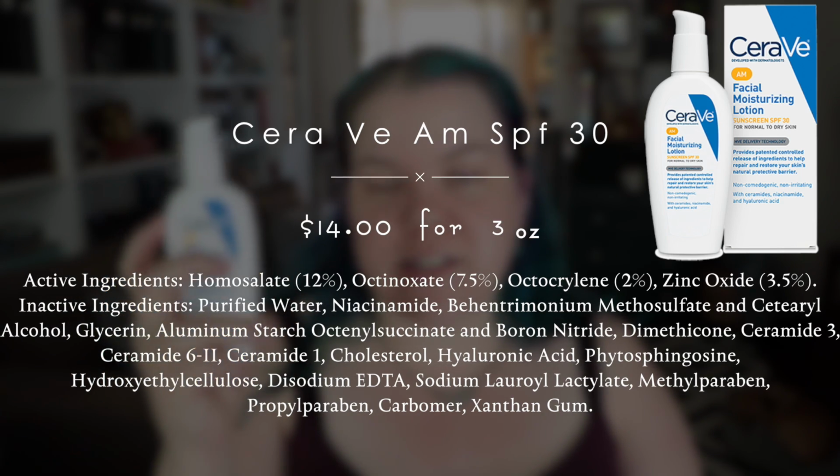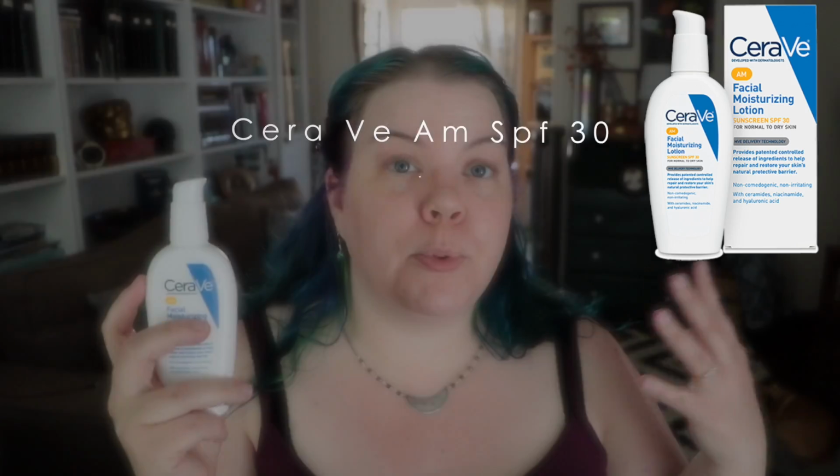This does not contain titanium dioxide, so it's great for people who have deeper skin because it doesn't leave that whitish cast. It absorbs into the skin beautifully, and it's also really great for people who don't like the feeling of sunscreen on their face. It just has a lotion-like texture. It's just a really great all-around moisturizer as well. It contains things like ceramides, niacinamide, and hyaluronic acid, so it's good for your skin in general.